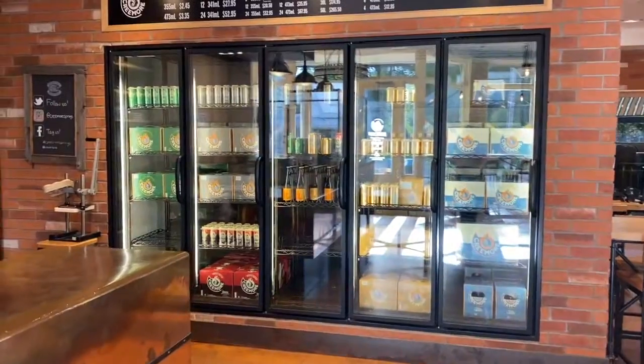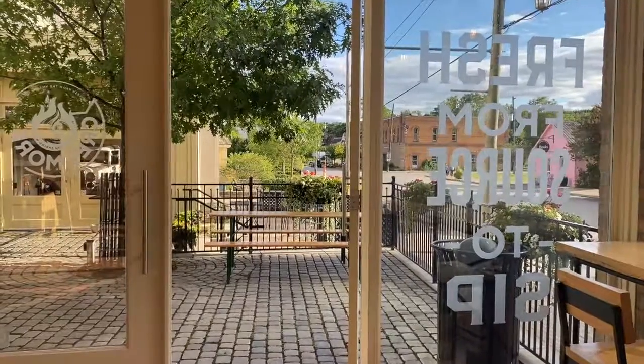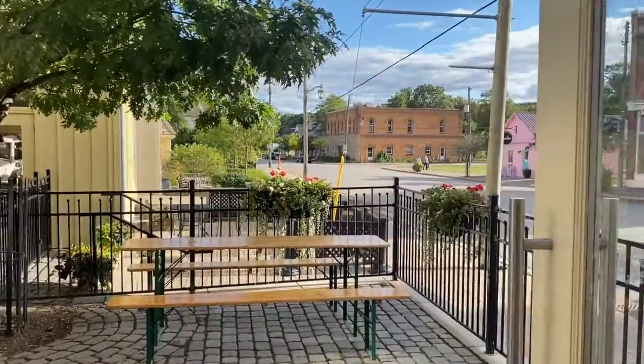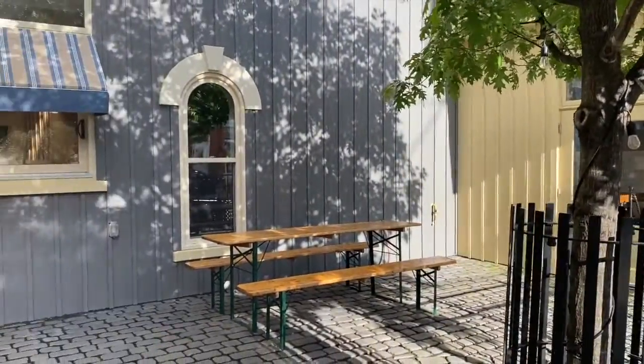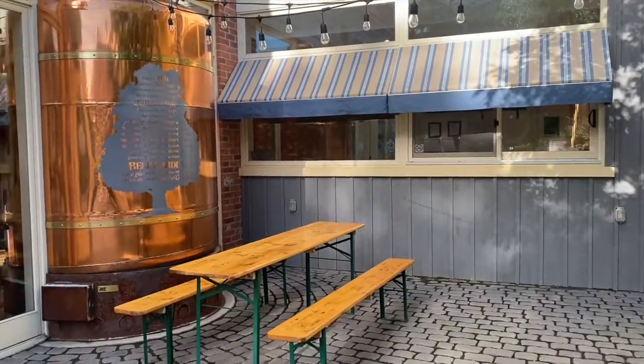During COVID, we decided to launch our direct delivery service, which got beer down the road to hundreds of customers across select parts of Ontario. This summer, we opened our patio in accordance with COVID restrictions, offering flights and pints for customers to try our beer fresh from the source.